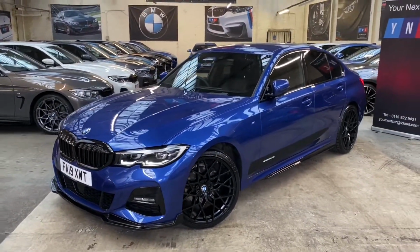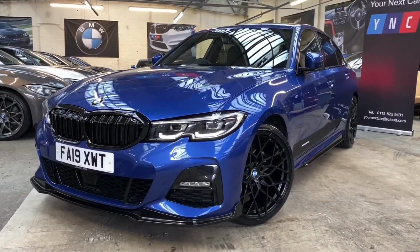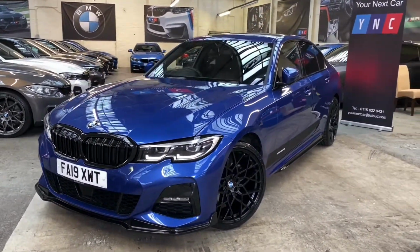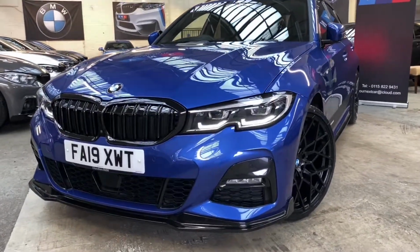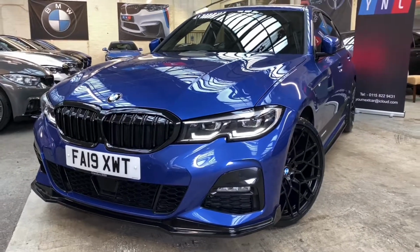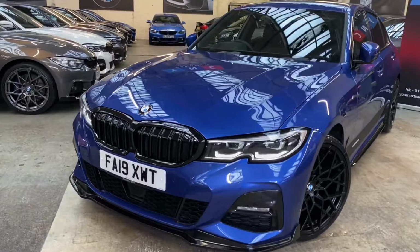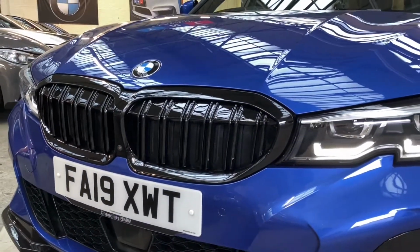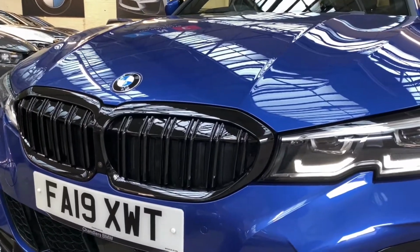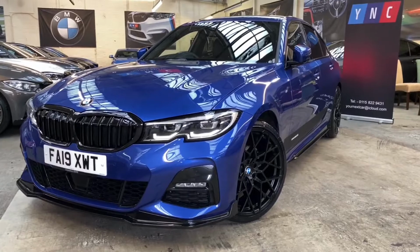So this 320D G20 is stacked out with BMW optional extras and the new pack system, and I'm going to try and get as many in there as possible. At the front of the car you'll of course see it's a 2019 plate, and of course you'll be able to see the new LED headlamps. Situated between the very nice, very aggressive gloss black kidney grilles, you will see just one of the cameras that this vehicle comes equipped with, and that is of course included in the full Parking Assistant pack.